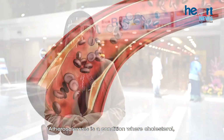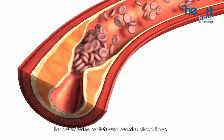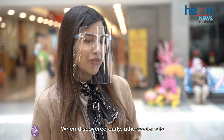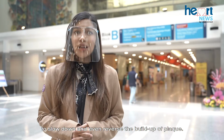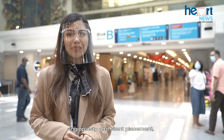Atherosclerosis is a condition where cholesterol, fat, and calcium deposits form plaque in the arteries, which can restrict blood flow. When discovered early, atherosclerosis can be treated with lifestyle changes and medications to slow down and even reverse the buildup of plaque. More serious blockages are commonly treated by using angioplasty and stent placement.